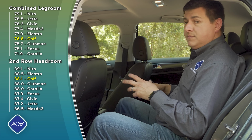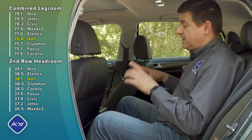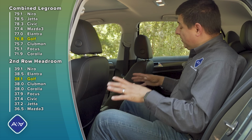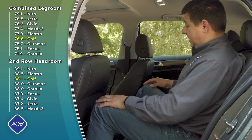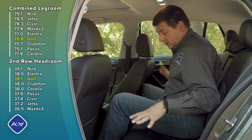So if you're looking for something that's compact, easy to park, practical, and has room for 4 adults, this is certainly going to be a better option than some of the compact sedans out there. We actually have more room in the back seat of this than the Alfa Romeo Giulia that I have this week as well.